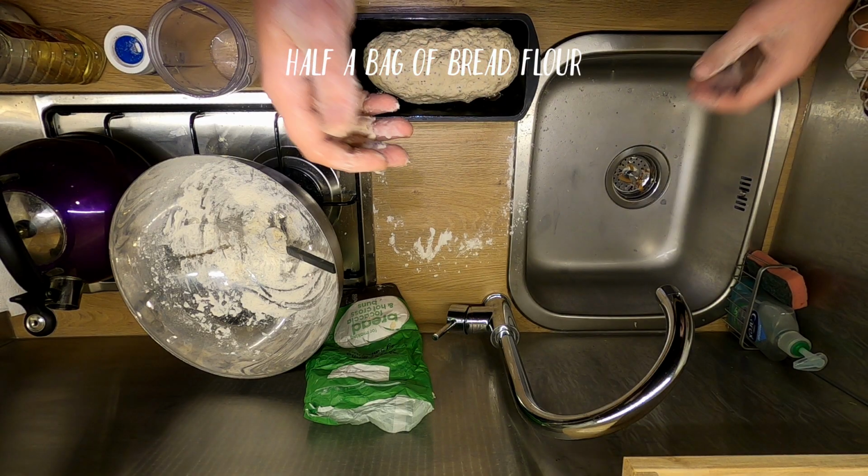We've just arrived at John O'Groats and we've run out of bread. So I'm going to try a very first van bake, and that's to bake some bread in the van. Let's see how it turns out.